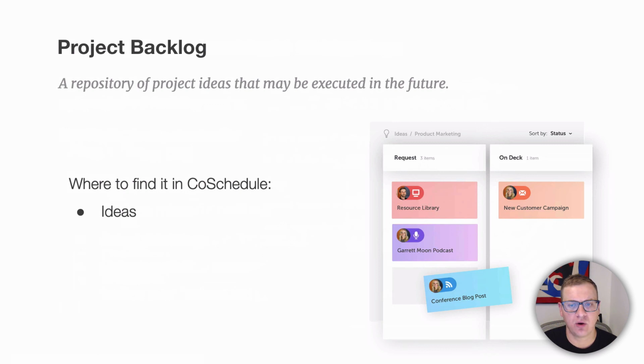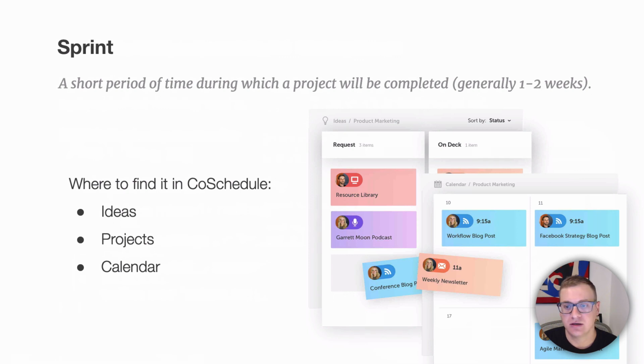So just a quick overview of these ideas and what these future lessons are going to be covering. The very next lesson in this course is going to cover the project backlog, and we're going to walk through how to get your project backlog set up in CoSchedule using the ideas board. So you'll need to be in a plan that has the idea board feature. If you are, this will be great for you getting set up that project backlog. Next, I'm going to teach you how to manage sprints using your idea board as well.